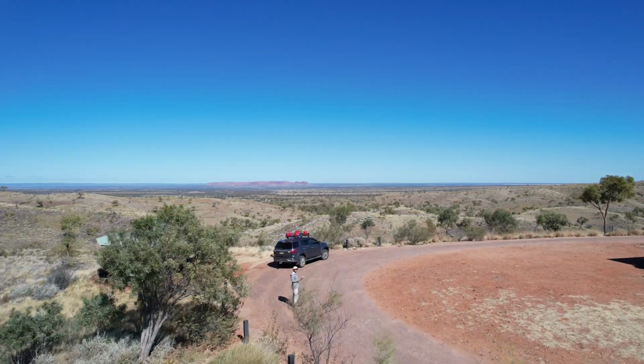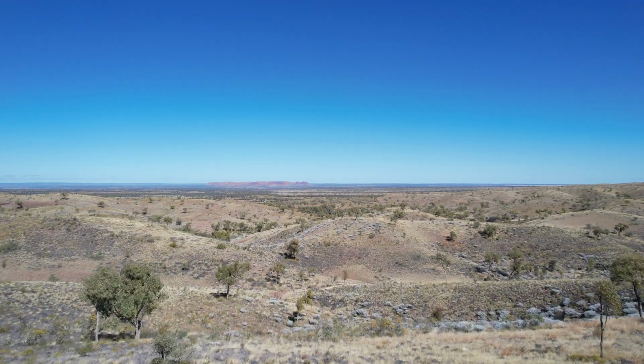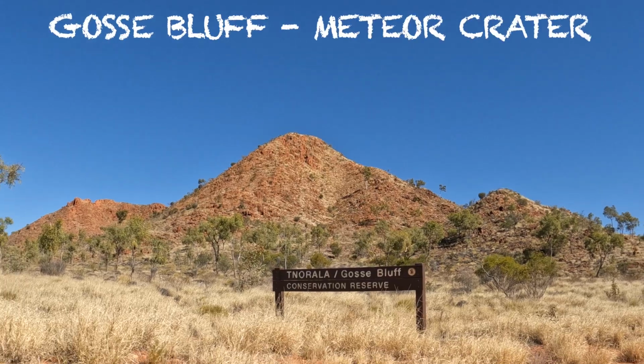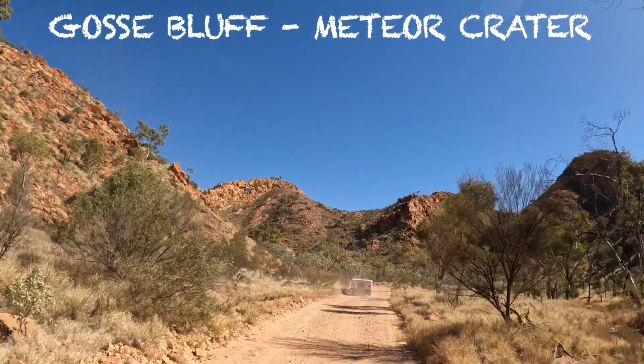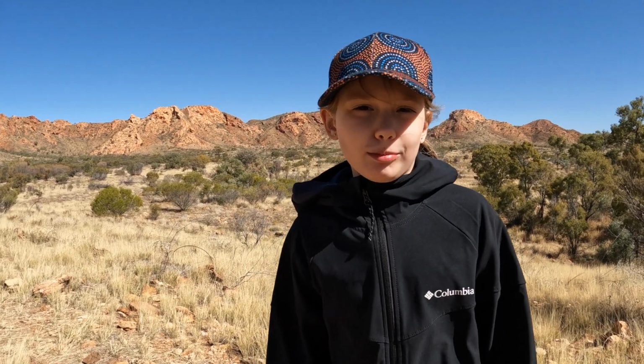The furthest point away from Alice Springs is our next stop, Gosses Bluff Meteorite Crater. Here we are standing where the comet landed. As you see around us, this is all the rock that got pushed up.